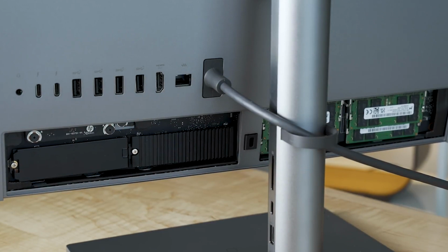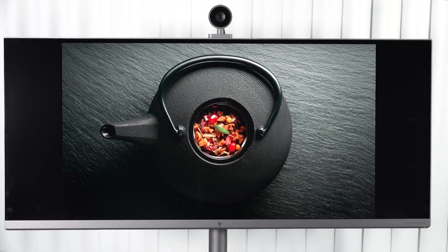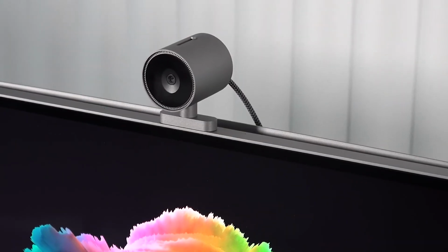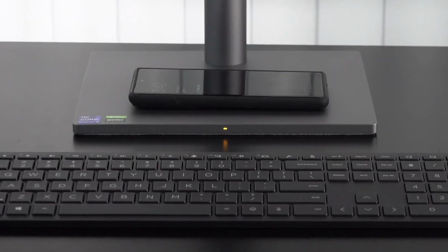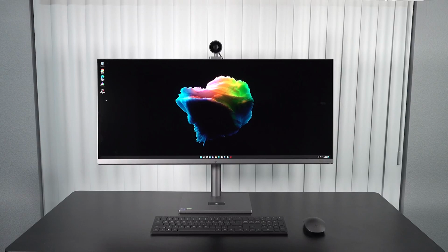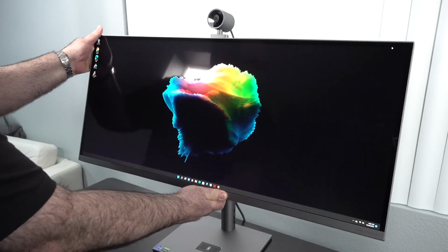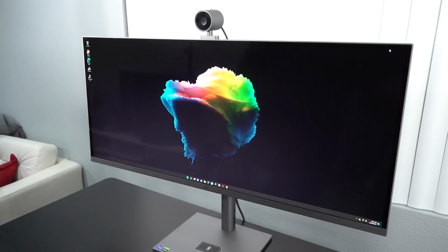Outside of raw power, the Envy 34 has a slew of quality-of-life features. It includes a detachable webcam, which you can position at 5 different points around the screen, and the stand supports wireless charging for your phone. The ports are built directly into the stand too, offering quick access to everything you need. All-in-one PCs are a dime a dozen, but the HP Envy 34 manages to stand out.